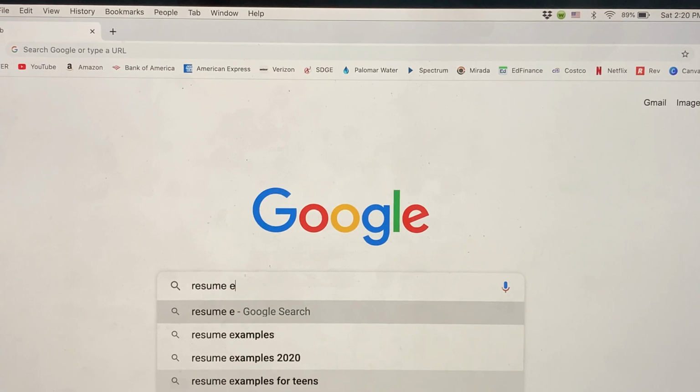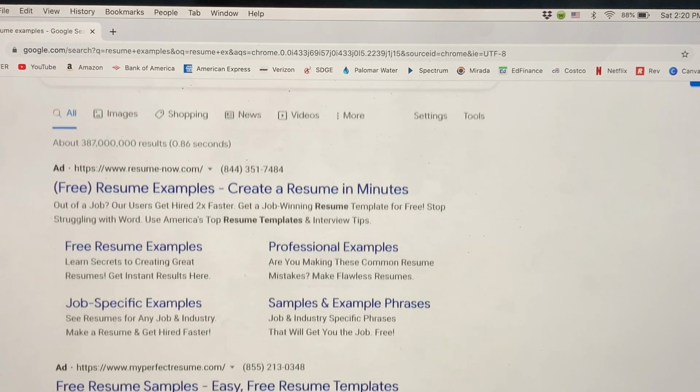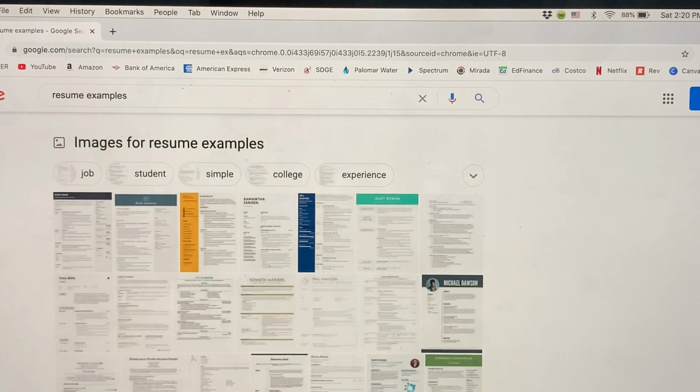Let's get started. 1. Find the right style. The resume format for a business executive should be different from a college student or an entry-level applicant. So, simply type resume examples in Google. You should be able to find good examples and templates for your case.